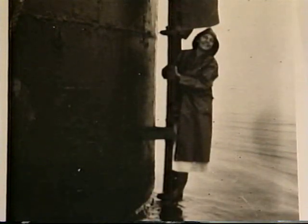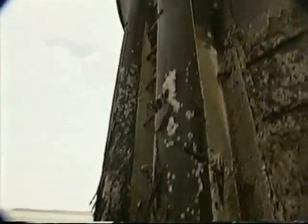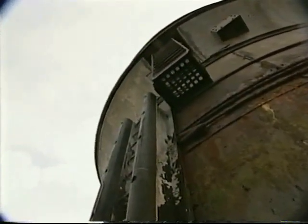Finally, we got to the lighthouse. And I looked up that 30 feet of black iron, and I said to Elson, I can't do it, because it's just a ladder to climb up. He says, oh, yes, you can. He says, you take a hold of the rung, and I'll be right behind you, and you look up and never look down. And that's been my motto all my life. Look up and don't look down.